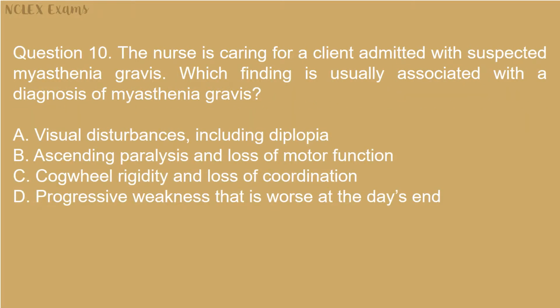Question 10. The nurse is caring for a client admitted with suspected myasthenia gravis. Which finding is usually associated with a diagnosis of myasthenia gravis? A. Visual disturbances, including diplopia. B. Ascending paralysis and loss of motor function. C. Cogwheel rigidity and loss of coordination. D. Progressive weakness that is worse at the day's end.